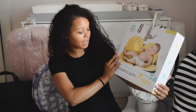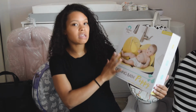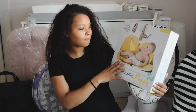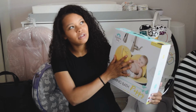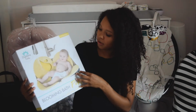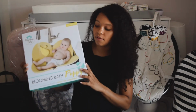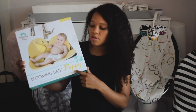I feel like, I don't know. I'm excited just because people like it. It's easy and it's machine washable. It's just easy to transport. But I'm nervous about the cloth. I'm nervous about it collecting bacteria. And I'm also nervous about the fact that she won't be submerged in warm water. I feel like it'll soak, but then again, I've never used it. But people talk really highly about this. It's actually one of the top rated bath accessories, so we'll see.